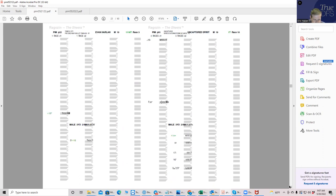Uncaptured Spirit. This is one of the long shots I had here. What has this done wrong? It's got a 16, 17, 19. It ran a 14 first on the turf. Yeah, it's going long for the first time, but it's only a mile and it's a 3-year-old. I think this is really live. And once again, unless someone is going to guarantee me they're running an 11 as the favorite, I'm going to play these types of horses.